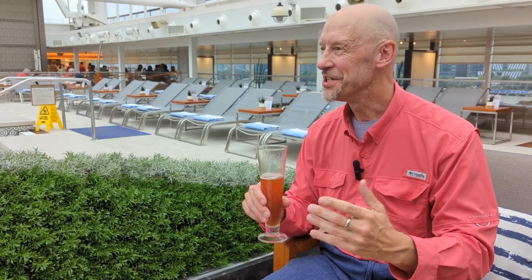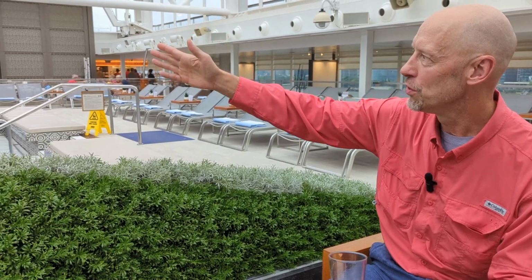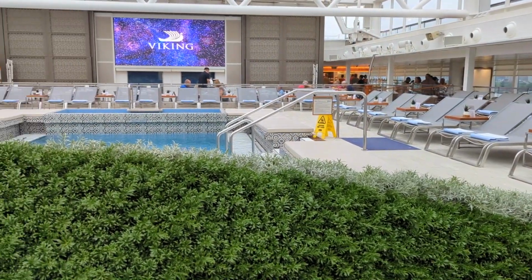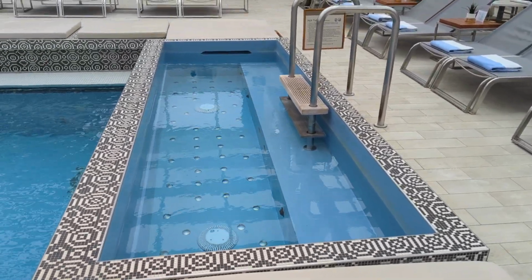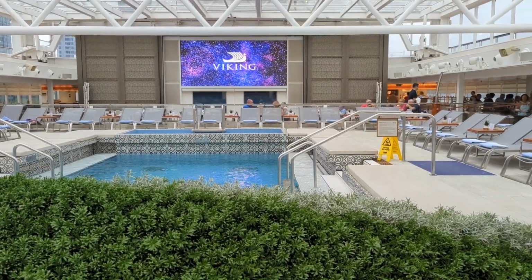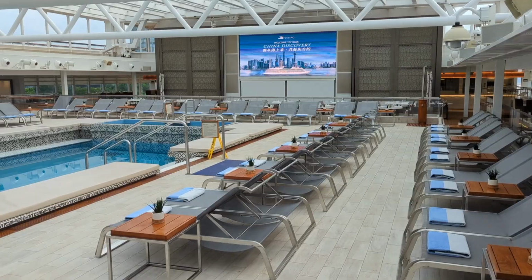We just finished lunch. This is the main pool area on Viking Yi Dun, and over there is the pool grill. There's a pool bar. You can see you got the nice pool here. There's a little plunge pool at the head of this as well. They'll have entertainment on the movie screens. It's an all-weather area with the roof here.